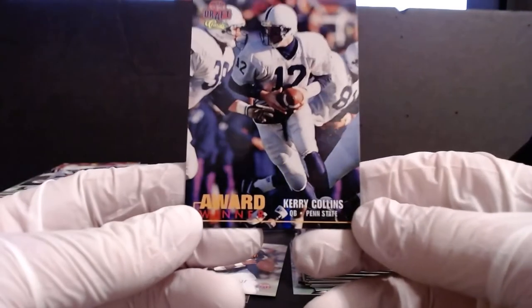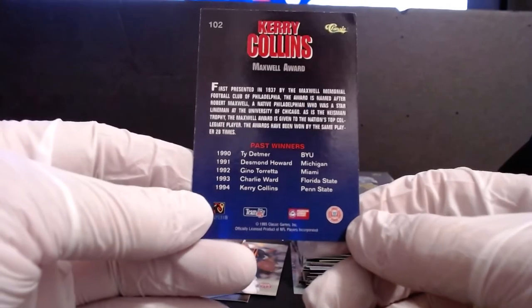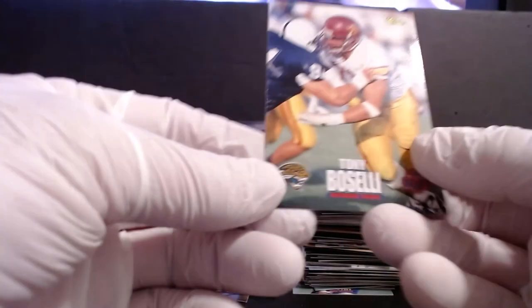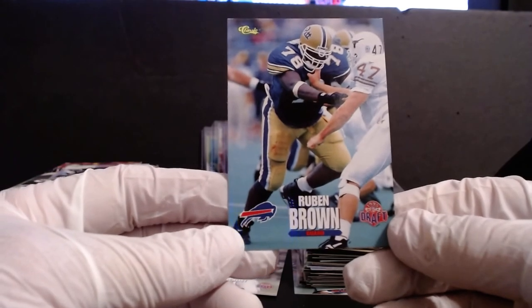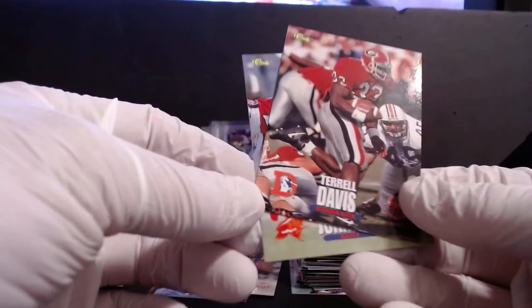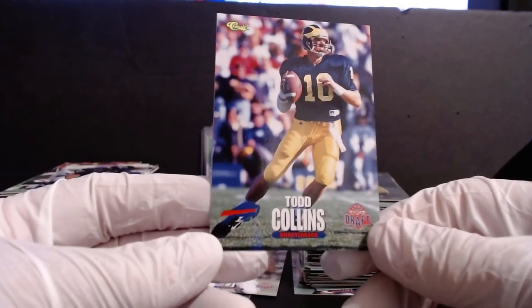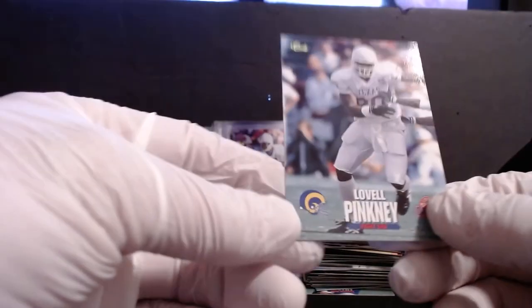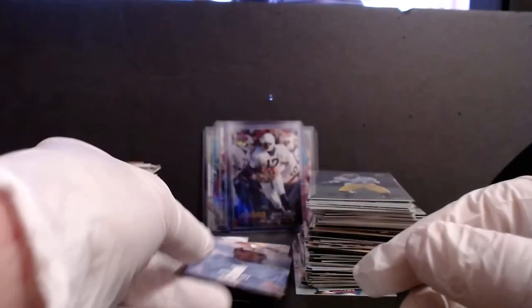We got another one, same card, but it's just a regular. So, award winner Kerry Collins. Tony Baselli, Panthers. We've got Ruben going to Bills. Terrell, Denver from Georgia. Melvin, Tampa Bay from Kentucky. We've got Todd going to the Bills. Lavelle going to LA. Tyrone, Panthers. And another checklist. And our last pack of the video.